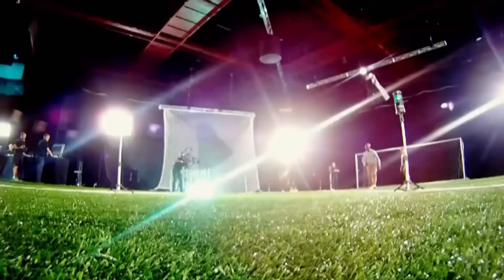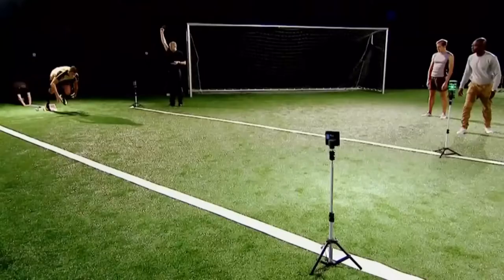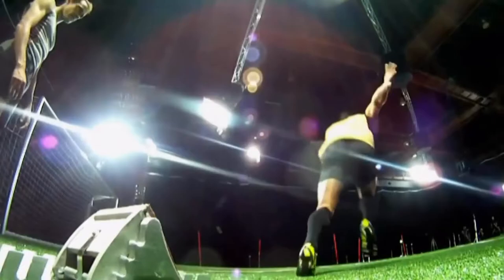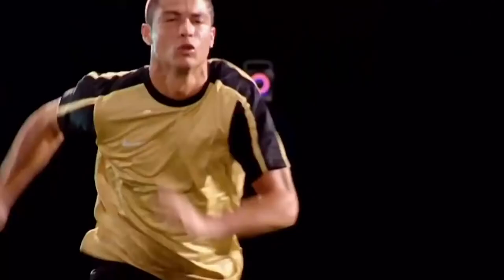On closer analysis, the reasons why are clear. From a sprinter's point of view, Cristiano Ronaldo's technique isn't the best, but then Cristiano Ronaldo's not a sprinter. He's very quick off the mark, but his style is quite different. He has to still think about the sprint in. That's where his head goes back.